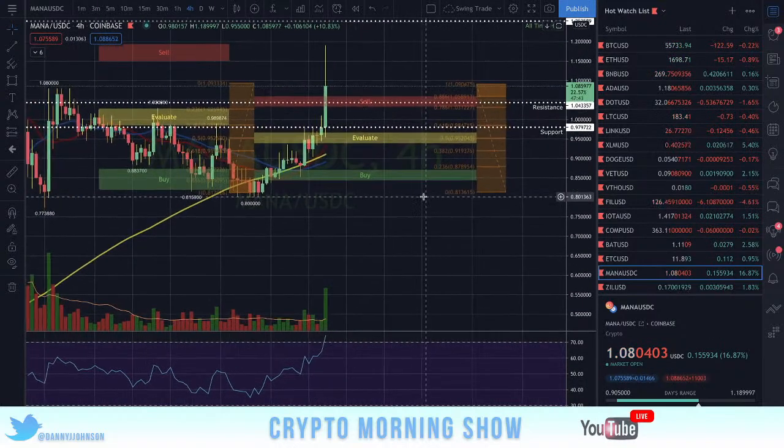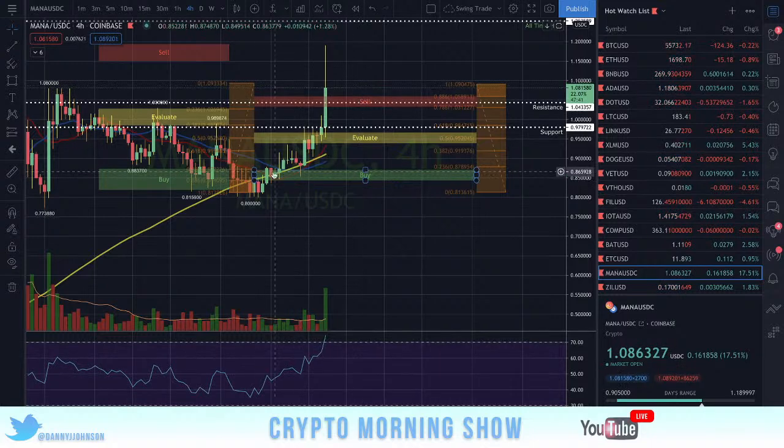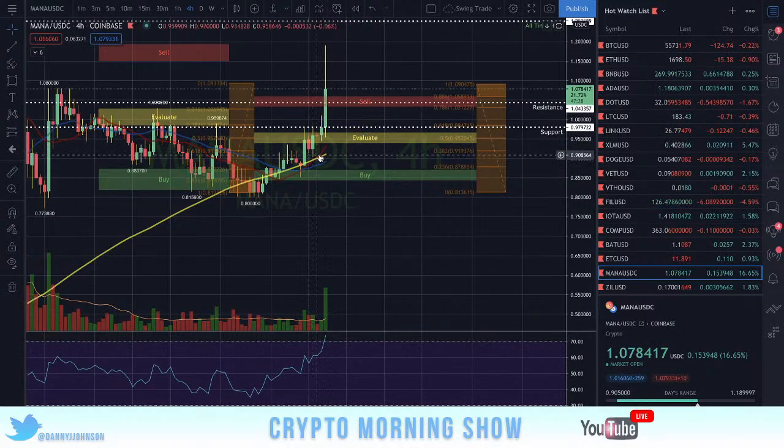Mana is looking strong. We got through our sales target as we got the 12 over the 100-day moving average. 1226 cross beneath it. So we're going to look for that blue line, that's the 26-day, to cross over the 100-day, which will give us more upside continuation.